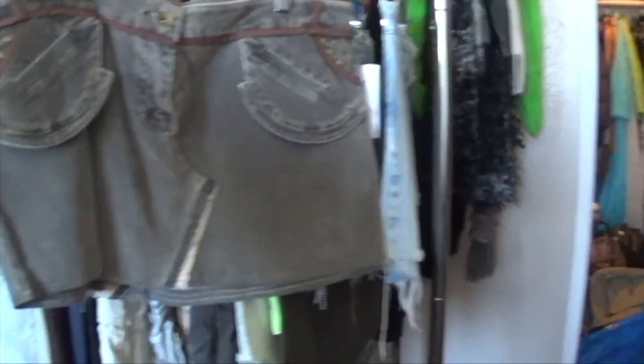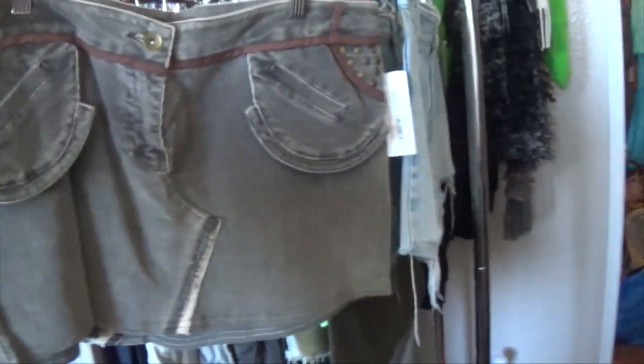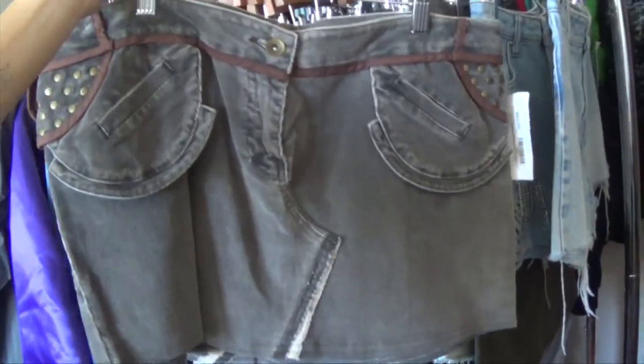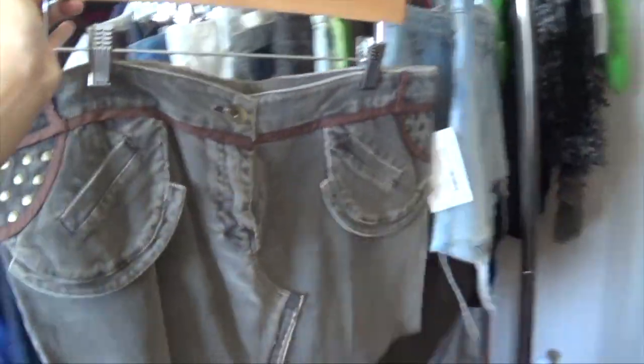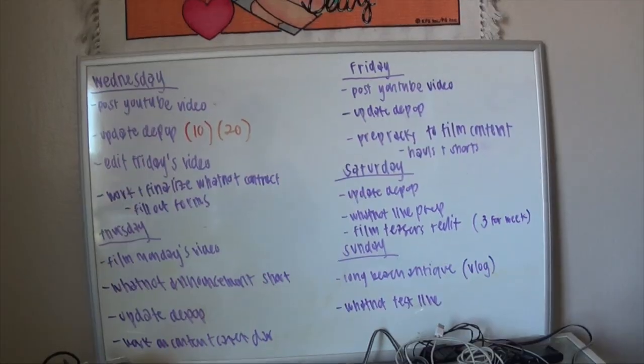I'm kind of sad these haven't sold yet, but I think maybe it's just finding the right person, or maybe it hasn't fit the right person yet. I think I'll also put these up on my Whatnot since I really do just want to clear out a bunch of my older inventory right now. Literally, this is what's on our agenda.